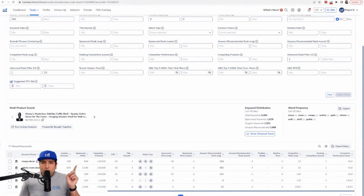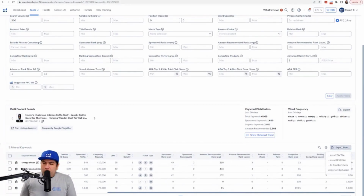Now, the next quick step is, the question is, am I not ranked just because maybe my listing is not optimized for these keywords, or am I not ranked because I am not even indexed? I'm not even searchable for this. There is a quick way to find out. So what I'm going to do here is hit this export button, and then I'm going to copy this to the clipboard.